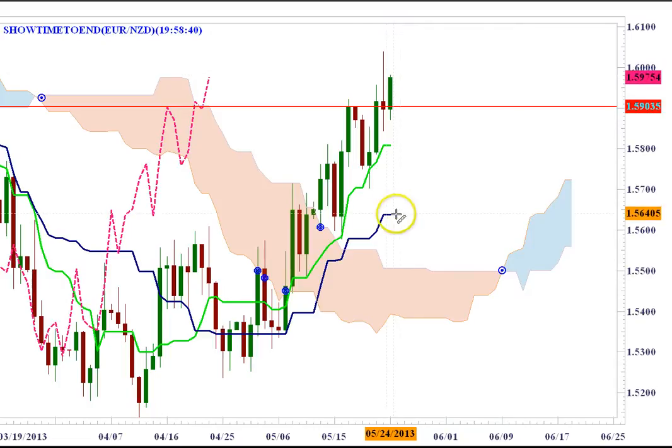You can see Kijun-sen flatten out. Once Kijun-sen flattens out, that's like calling that market back to it. So when it flattens out, it's saying, hey, get back here. Let me pull you back in. And that's what it looks like it may do, because the market is over 300 pips away from here. So we may move up here a little more, and then Kijun-sen is calling it back.